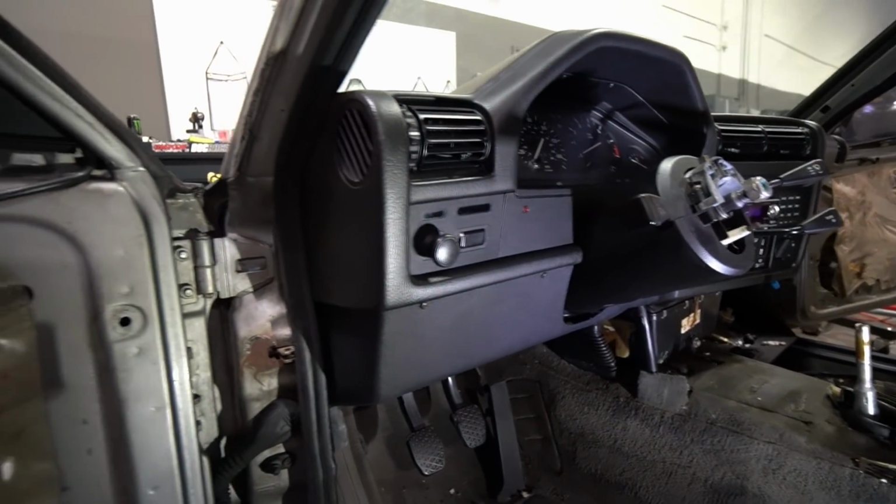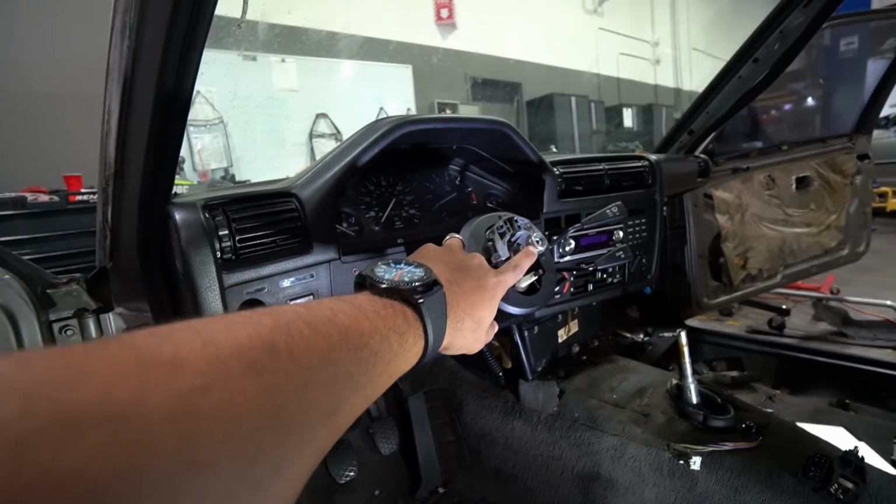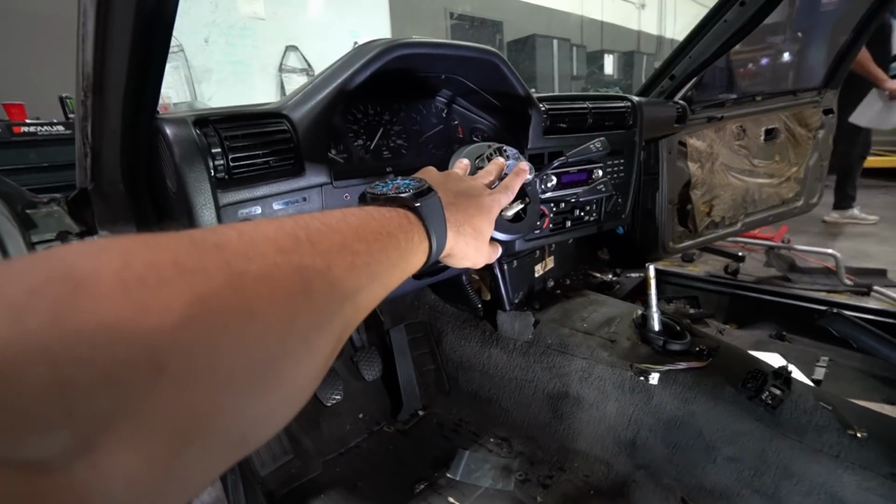Very excited, very happy. Definitely a lot of hard work, but it pays off once you finish. The steering wheel, I think I'm gonna leave that to the end once I get the seats installed on here. And then that's pretty much gonna be the cherry on top. So yeah.